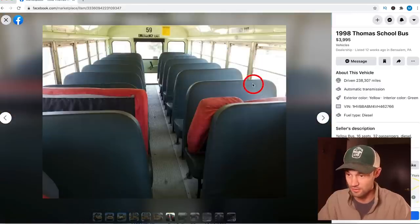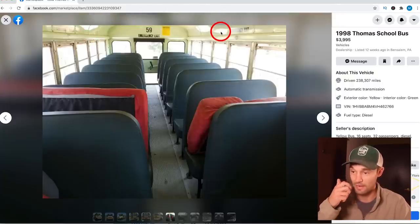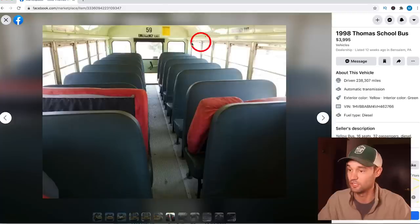Here's a good shot of the interior. We can see a bit of what's going on, but these curves are a nightmare to deal with. In terms of scribing and doing edges, if you're looking for good headroom, this is probably not going to be the bus for you.